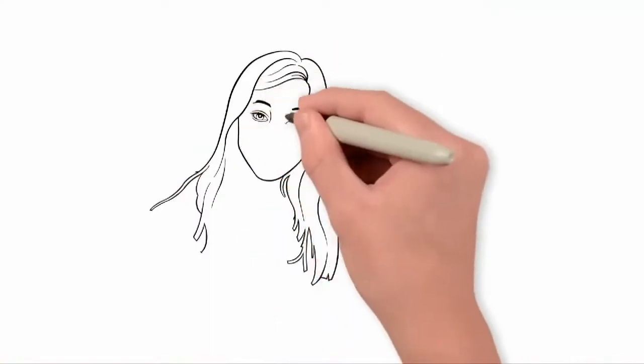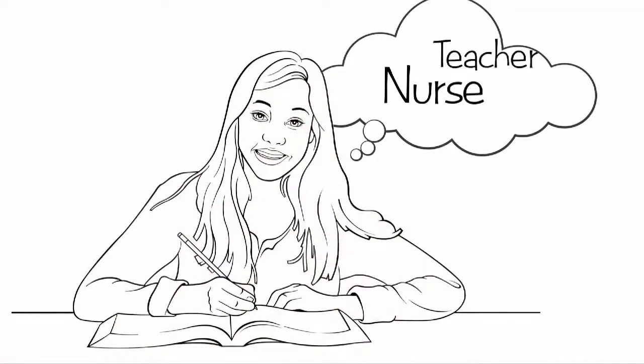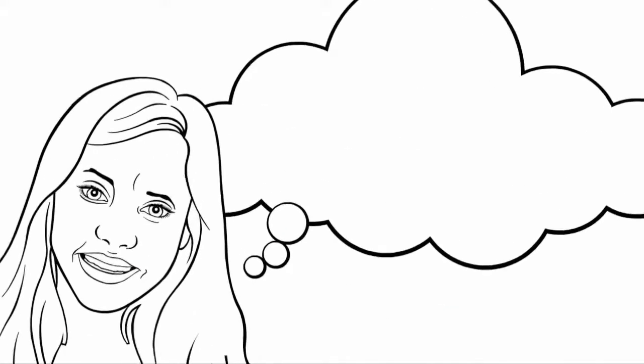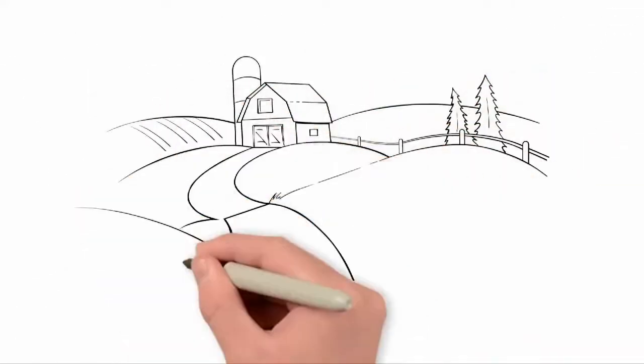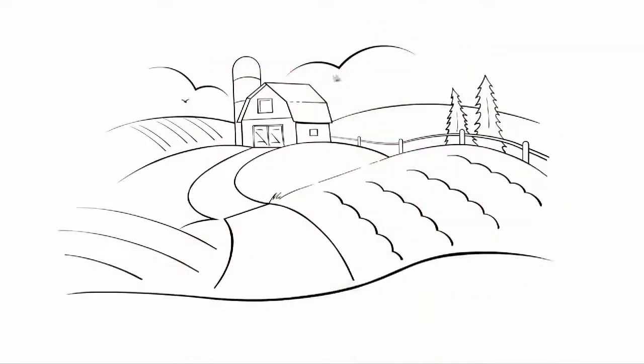So, you'll be graduating soon. What are you planning on doing for a career? A nurse? Teacher? Biologist? How about a career in agriculture? Well, farming is a good choice, but a career in agriculture involves farmers and many other professionals. To get food from the farm to families' tables takes many people with many different skills. There's lots to choose from.